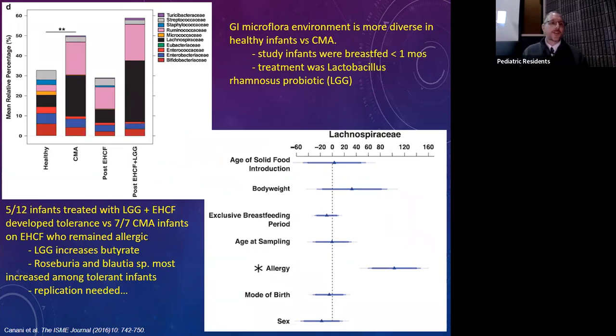GI microflora, I'm not going to get too lost in this slide. This was a study that tried to determine if supplementing infants that were cow milk allergic with lactobacillus could improve tolerance of cow milk allergy. The thing I want you to focus on really is the distribution of the microbacterial flora in the gut. And really for cow milk allergic patients, there was a significant difference with the lactobacillus and just the distribution of microbes within the gut. I won't say it was necessarily a successful study and it needs replication, but really I think the biggest thing for me is that this microbiome does seem to be a factor. And this is just one study looking at that.